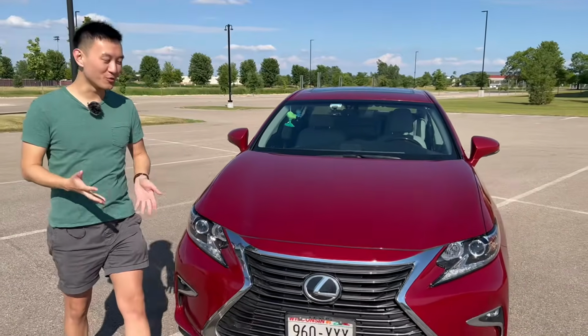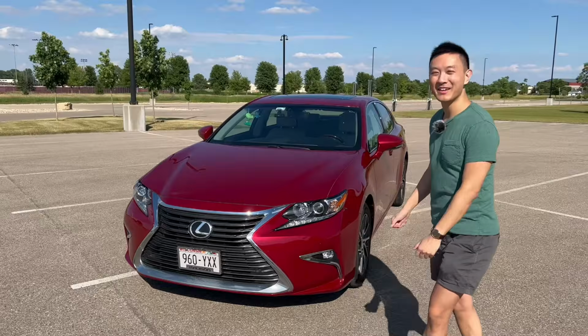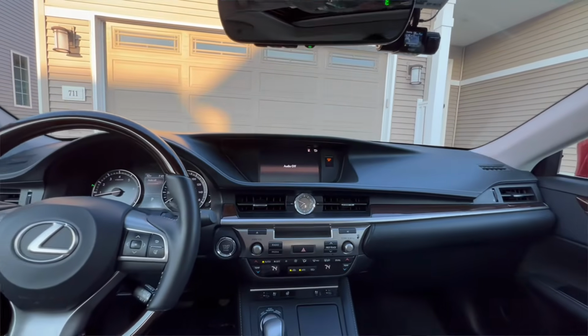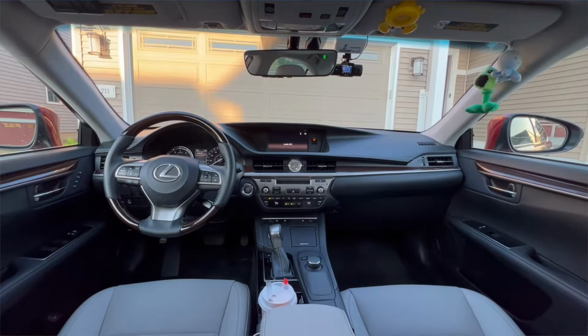You guys might be wondering why I'm reviewing a 6-year-old car, but that is because this is my car. I've been daily driving this for the past 6 years, and I wanted to talk through what it's been like to live with, give you a quick overview about the vehicle, and see if this is something you might be interested in purchasing used in the market right now.